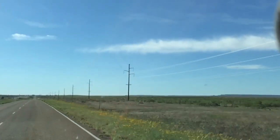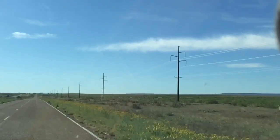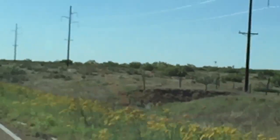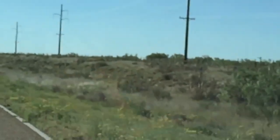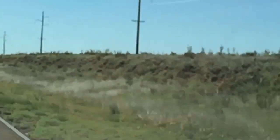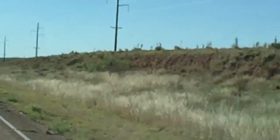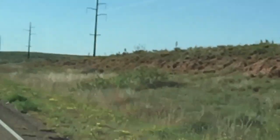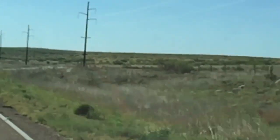Here we are on Route 66, east of Tucumcari. We had a windy night last night. It is kind of neat to get off the interstate for a minute and go on the old 66 in the countryside. In the little towns it's kind of depressing, but out in the countryside it's really pretty. And we just went through a little canyon about a mile back. It was really neat.